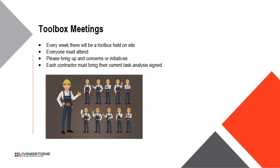Toolbox meetings. Every week there will be a toolbox meeting held on site. Everyone must attend. Please bring up any concerns or initiatives you may have. Each contractor must bring their current task analysis signed.